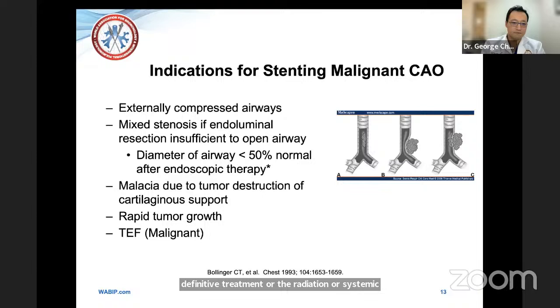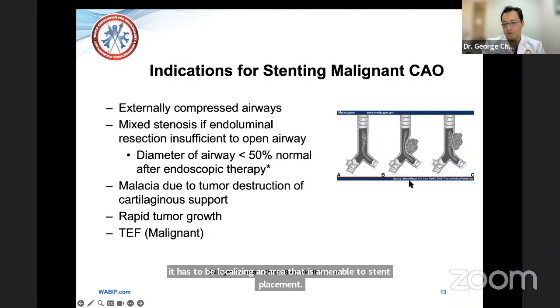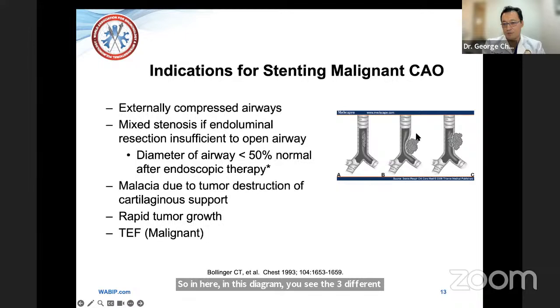And finally, tracheoesophageal fistula that is malignant in etiology. Granted, it has to be localized in an area that is amenable to stent placement. So in this diagram, you see the three different forms of tumor growth. One of them is completely endogenous, the other is exogenous, and the other is mixed. In these two instances, airway stenting would be indicated.